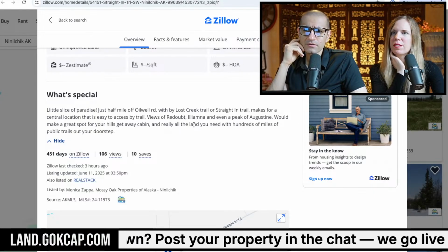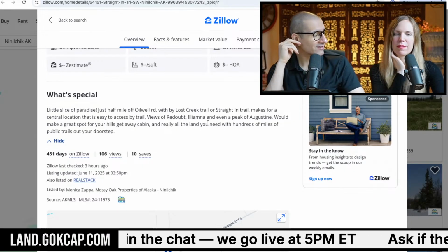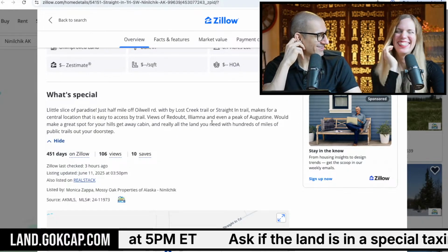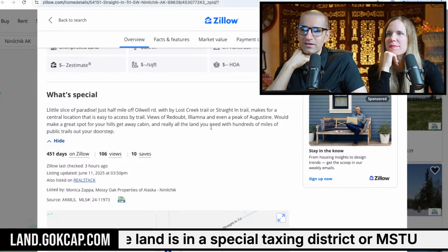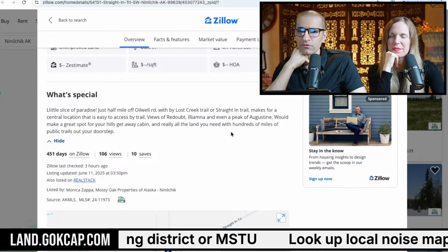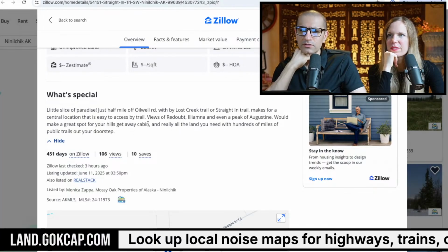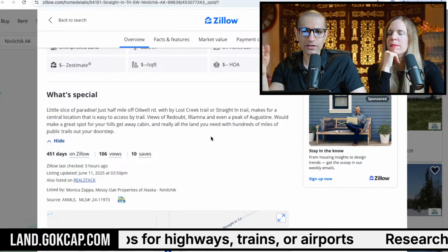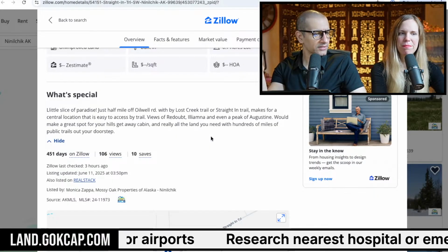What is that? Redout. Redout Ilama. There's a lot of difficult words for an immigrant, Erica. You're not helping either. Even a peak of Augustine. Augustine. Okay. Would make a great spot for your getaway cabin. Really all the land you need with hundreds of miles of public trails out your doorstep. So are they selling it like you build on it? That's what it sounds like.